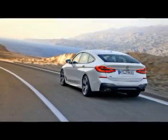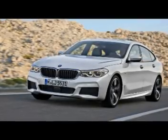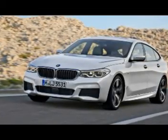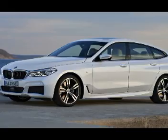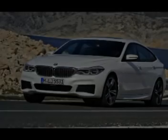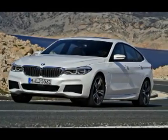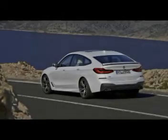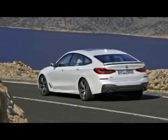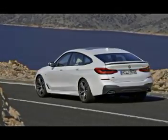The base 320i is a 4-cylinder turbo making 180 horsepower. It accelerates from 0 to 60 in 7.1 seconds. It feels relatively weak. The 330i Performance plug-in hybrid makes 248 combined horsepower from a 7.6 kWh lithium-ion battery and turbo 4 engine. The ride in any 3 Series is smooth.